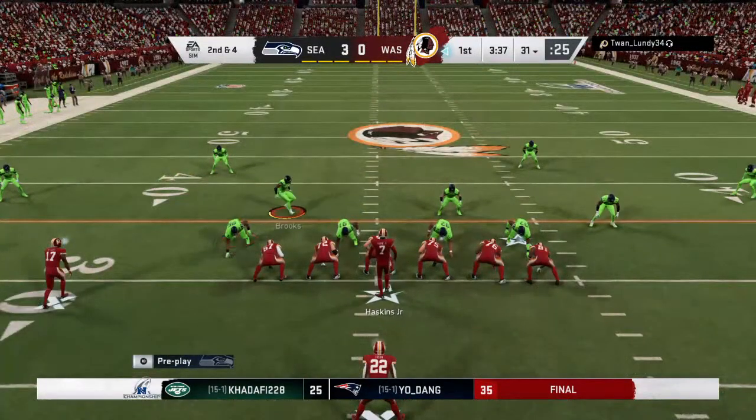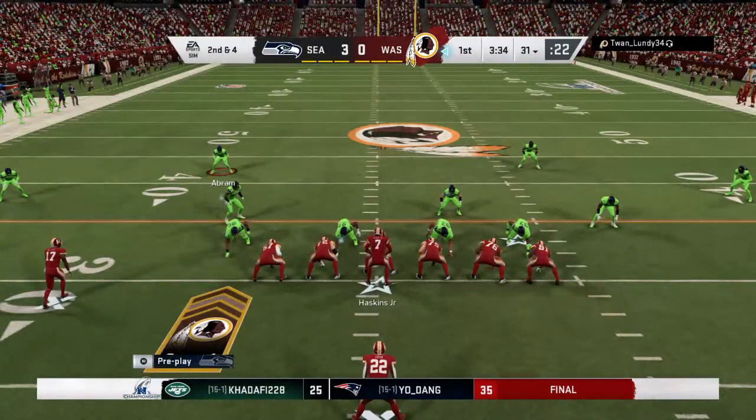The last run got 6. Now 2nd and 4. Game situation.